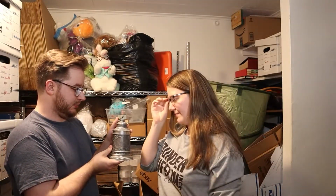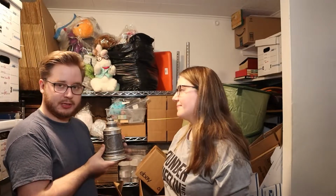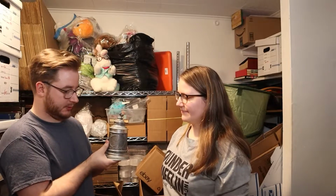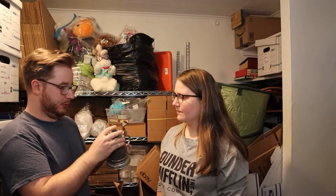Here we have a pewter stein. We got a huge lot of steins. I think we have 14 to 16 of them. This is the only one that's listed currently because I haven't had a chance to go through the other ones. This one is 100% made out of pewter, which is fairly uncommon. Most have a pewter lid or a pewter ornamental handle. It's heavy, and it features the city of Munich on the front, which is really cool.